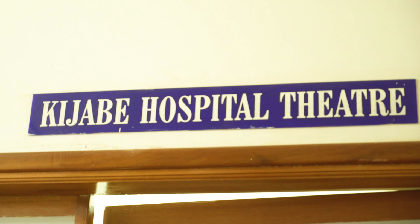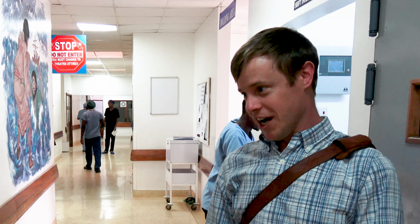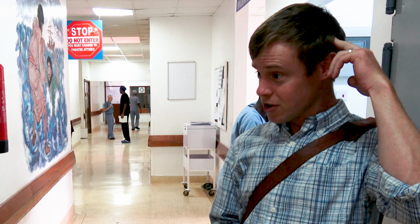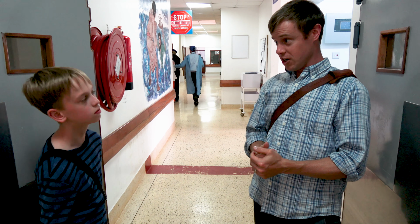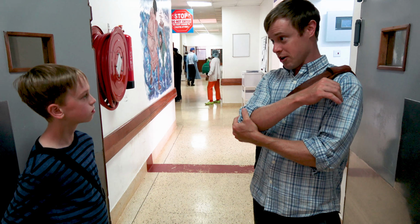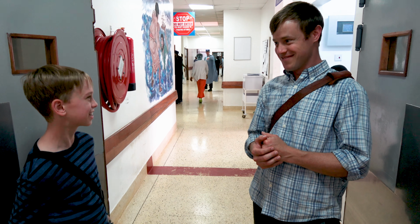The theater in Kijabe is where people go to have surgery. So they do all different kinds. They do surgeries on kids, neurosurgery on kids. They'll do all kinds of grown-up surgeries, like they deliver babies here. Any kind of problems people have. If they break an arm, break a leg, then they can put it back together, kind of like Humpty Dumpty.